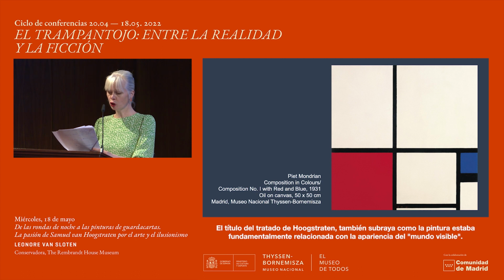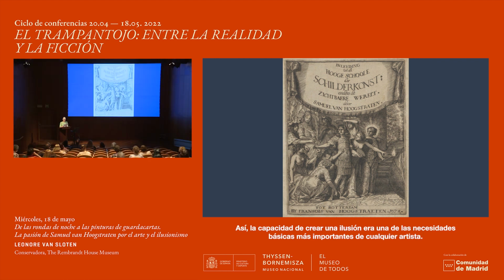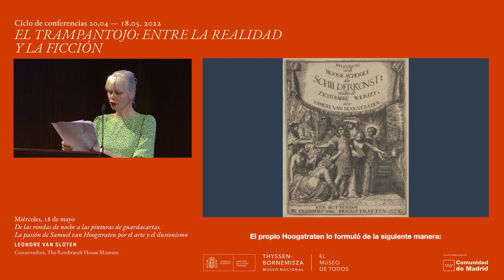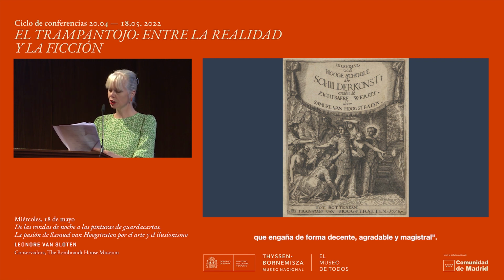And the title of Hoogstraten's treatise also stresses how painting was fundamentally connected to the appearance of the visible world. So the ability to create an illusion was one of the utmost basic necessities of any artist. Hoogstraten himself formulated it as follows: A perfect painting is like a mirror of nature, which shows things which are not real as if they are real, and which deceives in a decent, enjoyable, and masterful way.